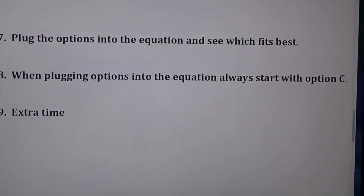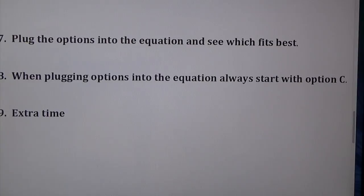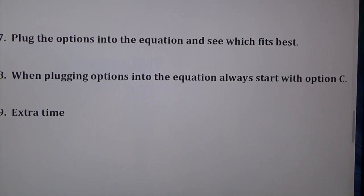That should be it to help you with the math. Eventually you just have to know the math, okay? But those are tips or hints to help speed things up, all things being equal. But eventually, you do need to know how to work out the math.